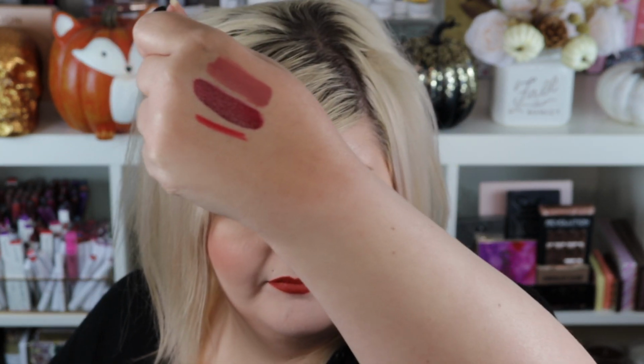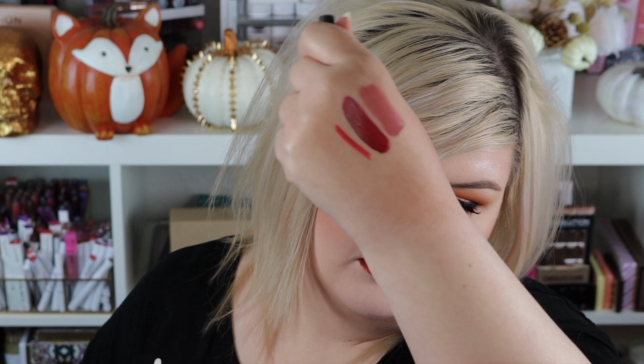This red looks beautiful. It looks like a deeper cherry red. That's the red. Those are so pretty. Ugh, so good. And then let's swatch that lip liner as well. It's kind of like a cherry red lip liner. Ooh, those are so pretty. So pretty. I'm excited about that.